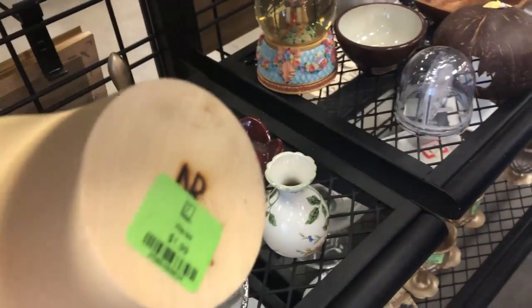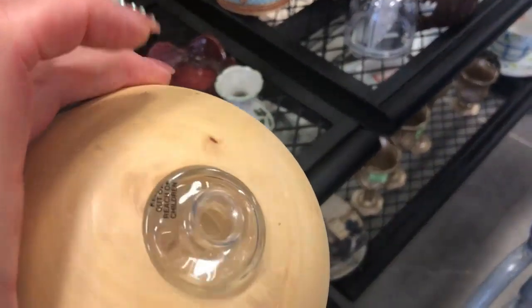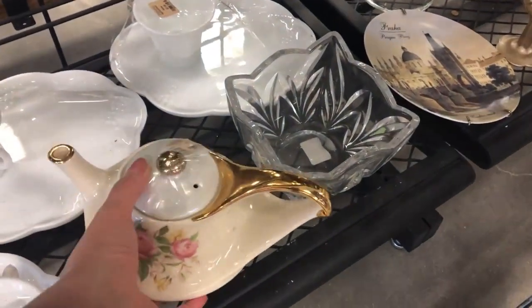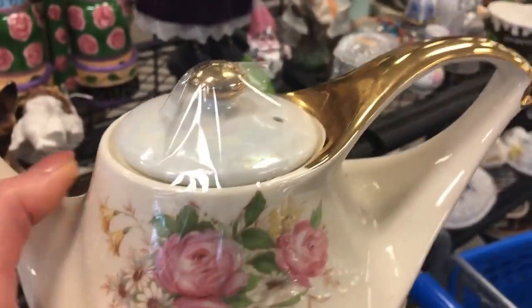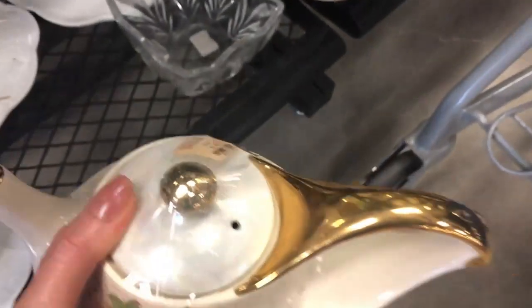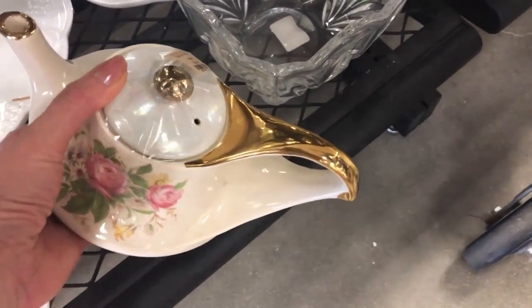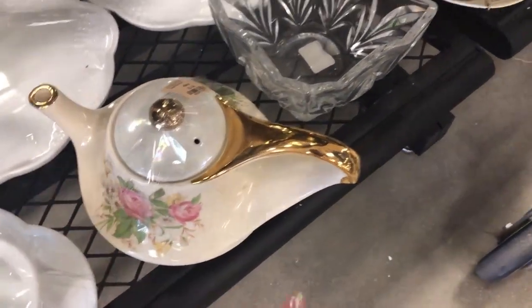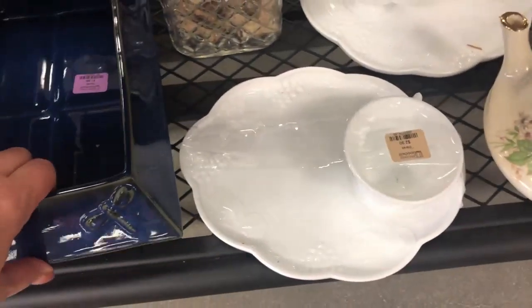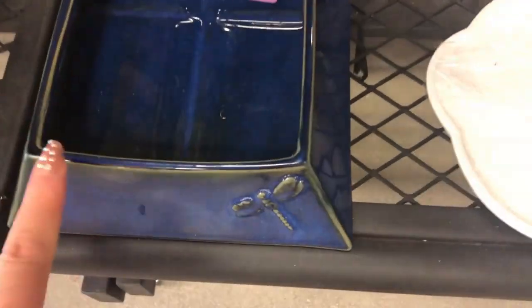What is that? Wooden. It's like one of those oil lamps. Oh, let's see what you are. $2.99. I think this looks like a haul to me, but there's no mold mark, so maybe it's okay. I don't know. I have a set of these I got super cheap. They're kind of cool for $1.99.